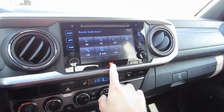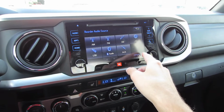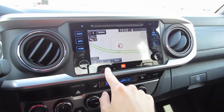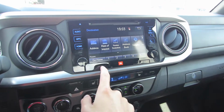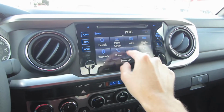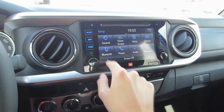Now checking out the head unit on your audio system, this is going to be AM, FM, XM, CD, USB, Bluetooth streaming audio, and auxiliary audio sources. Going to your apps, we do have navigation right here. You have HD traffic, you can input an address, select from a point of interest, or designate 6 different presets for destinations down below. Then you do have a nice home screen that you can customize by going to your settings, and then just selecting the segment you would want to customize.